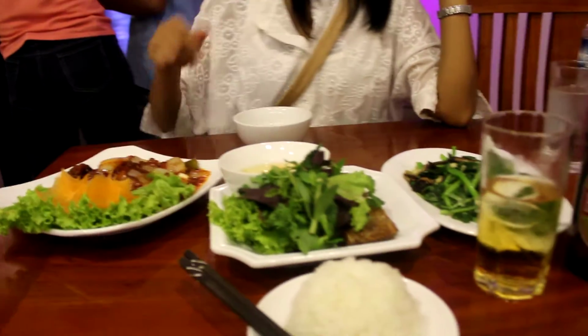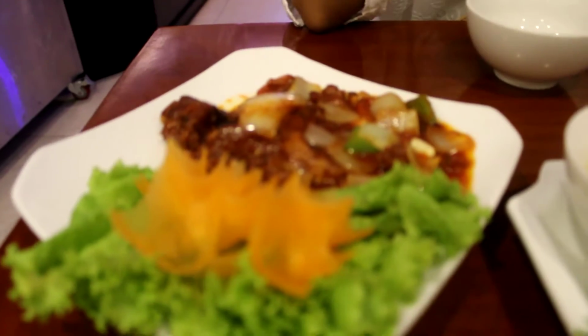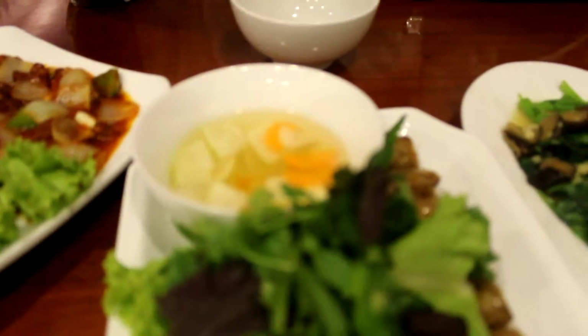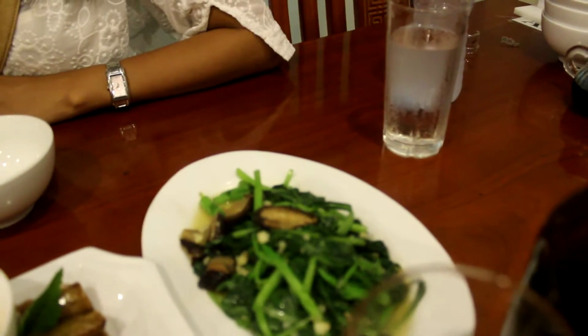Thank you. Okay, so here we have... What is this one? Pork. Like pork stew. Vietnamese pork stew or something. With some salad. And I guess spring rolls. With some vegetable soup of some kind. And here we have some fried vegetables and mushrooms by the looks of it.